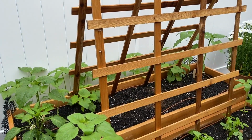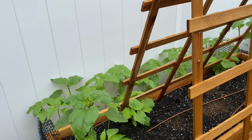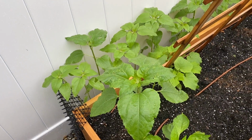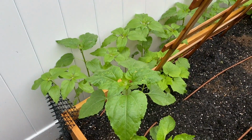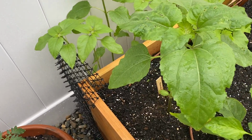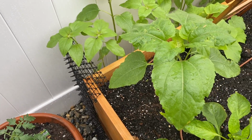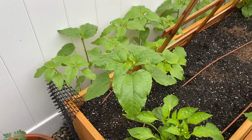And then I have some cucumbers in the back there, and another row of sunflowers. I have a little hidden spot. I kind of made it a planting area, and then you'll see here this black stuff, that's called cat scat mat, and I just have it tacked in there with some little landscape staples, and I have that there to keep the critters from running in the side.